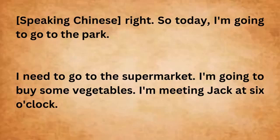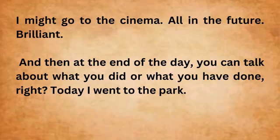So today, I'm going to go to the park. I need to go to the supermarket. I'm going to buy some vegetables. I'm meeting Jack at 6 o'clock. I might go to the cinema. All in the future. Brilliant.